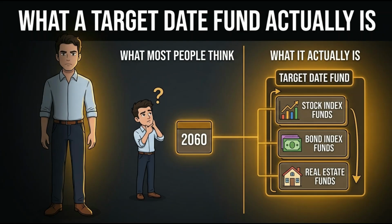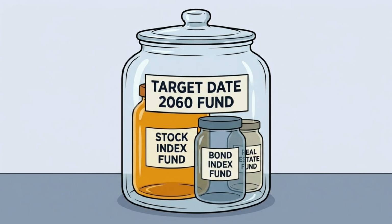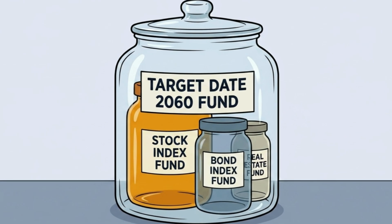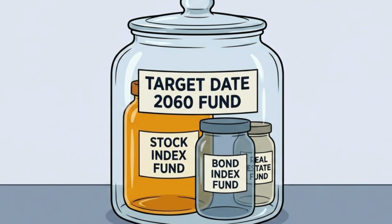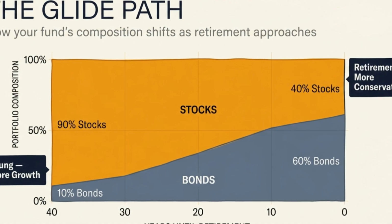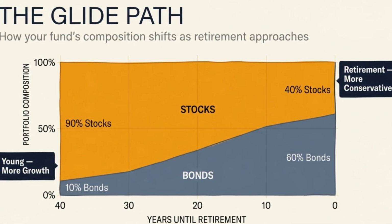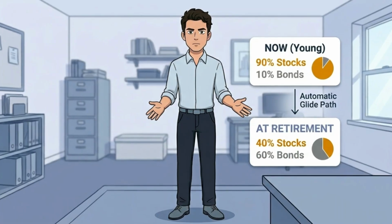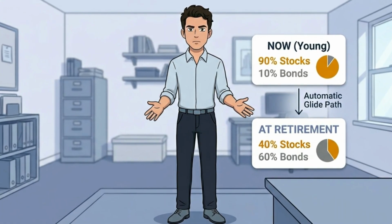The Target Date 2060 Fund, or 2055 or 2065, whatever year you chose, is a fund of funds. It owns other funds. Inside it, right now, is a mixture of stock index funds, bond index funds, and sometimes real estate or international funds. The ratio of stocks to bonds shifts automatically as the target year approaches. Right now, if you are young, it is probably 90% stocks and 10% bonds.